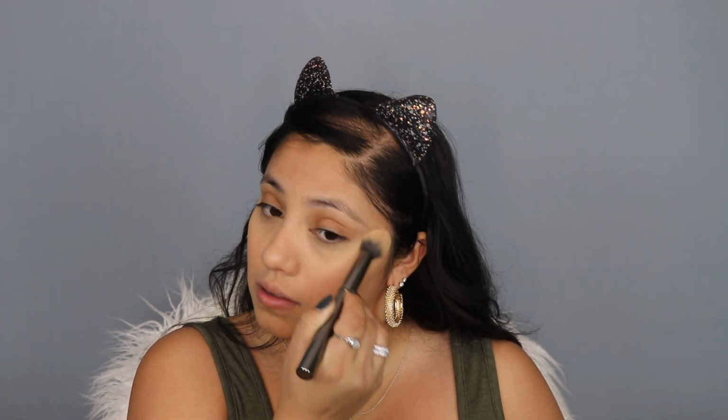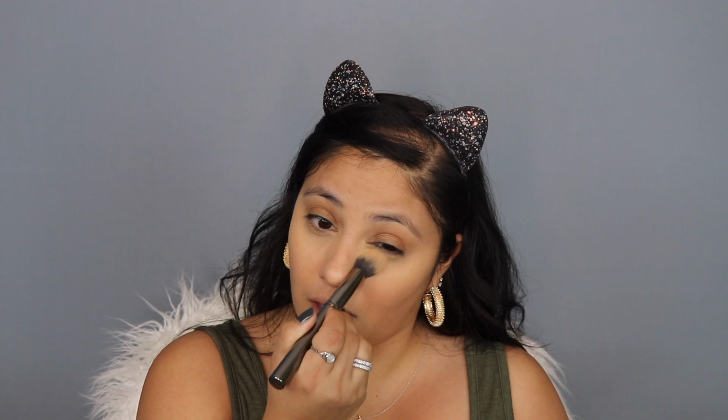And this, you can get it at Target. It's a great product. I've really used this quite a bit this year. And what I like is the shade. It's not a white shade. It's more of a cream, yellow. Yellow, but not too yellow. Not like a banana powder, but definitely not an off-white color.